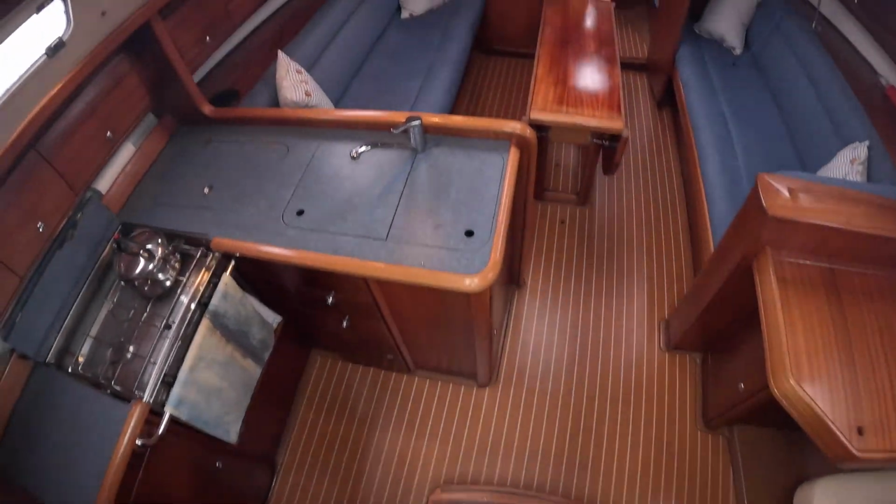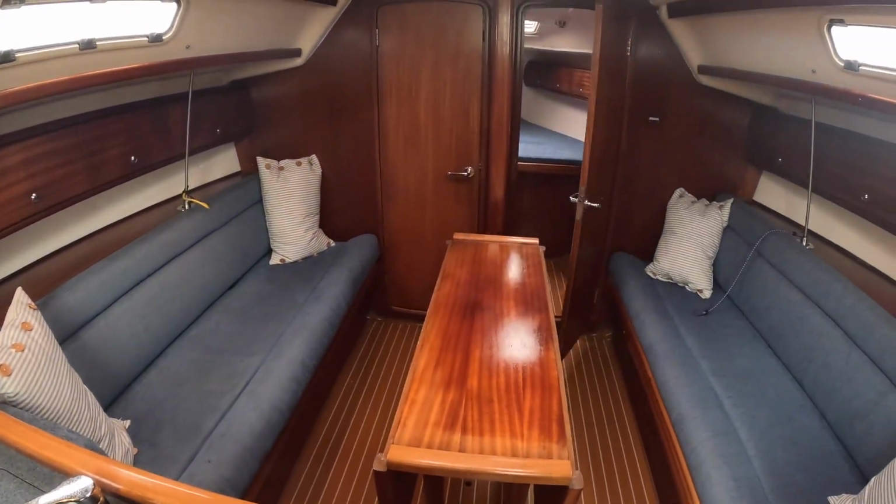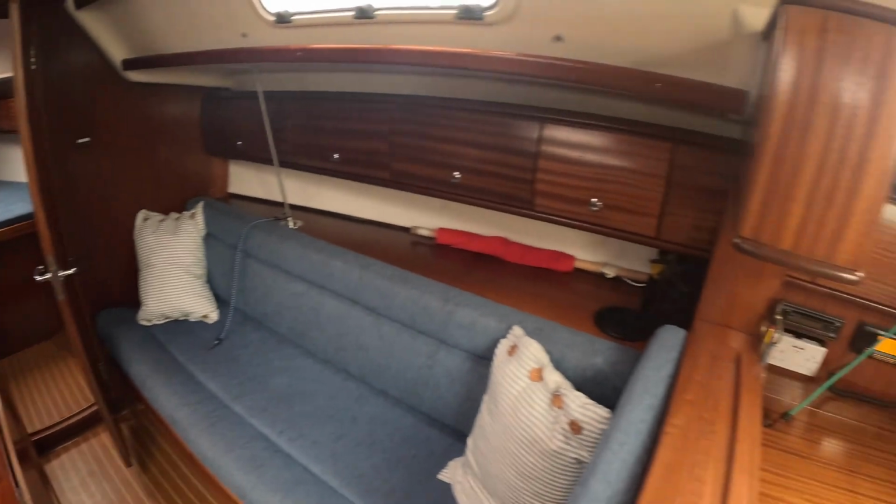Okay, let's head below decks. Now that engine, as I mentioned, is really, really quiet. Hopefully with the mic on, you can still hear me, but it is really quiet. We are cruising along here at sort of 5 knots or so.